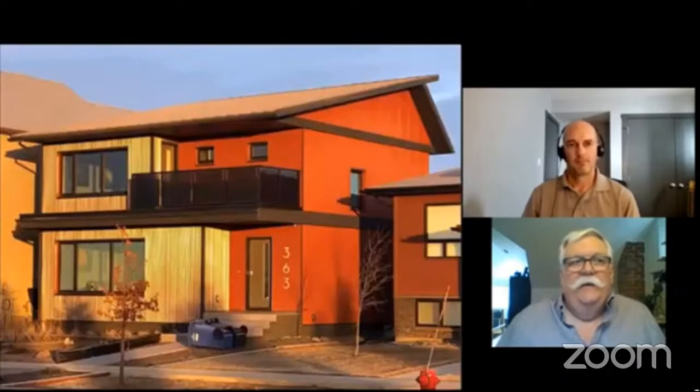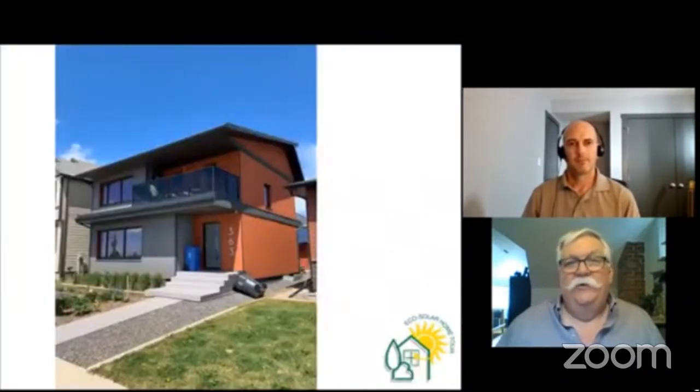That's a really good set of pictures showing the December sun getting into your windows, and then in the summertime the shading of your windows so that you don't get overheating in the summer. Those are two good pictures. Thank you for those. Right.